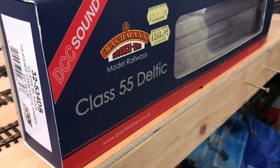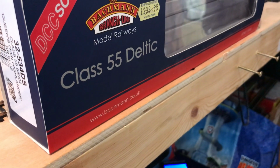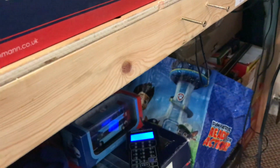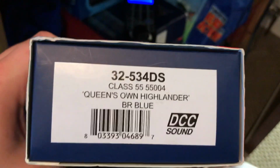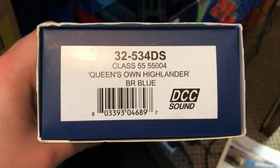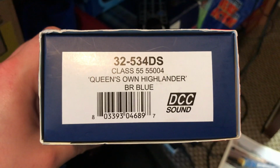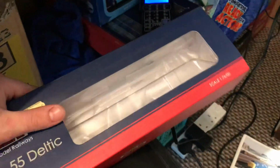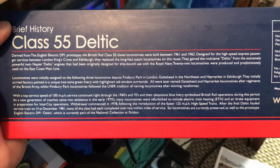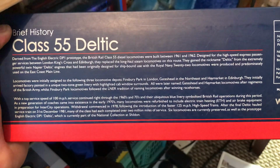So we've got a Class 55 Deltic with DCC Sound. Most of these seem to come with sound. They've released quite a few with them. So this is the end of the box. So it's 32534DS, Class 55 55004, Queen's Own Highlander in BR Blue. So standard box really. A little bit of information on the back about the Deltic. If you want to pause it and read it, then by all means, you're welcome to.